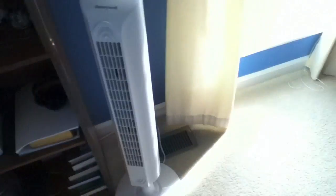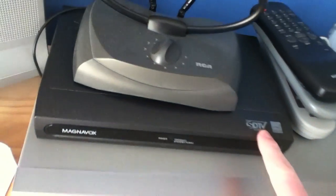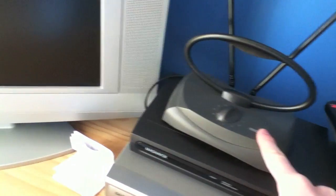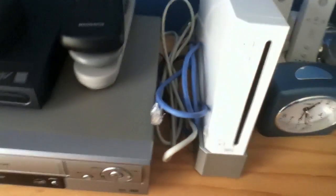Here we have a fan, a window, which I use for light during the day, my TV from Emerson, which actually has not been plugged in probably 7 months or so. Next to that we have my VCR, and on top of that we have a converter box, which is used for the VCR, which is connected to the TV, my antenna, as I don't have UVerse in this room because I don't really watch TV, and some controllers, Ethernet cables that I made.